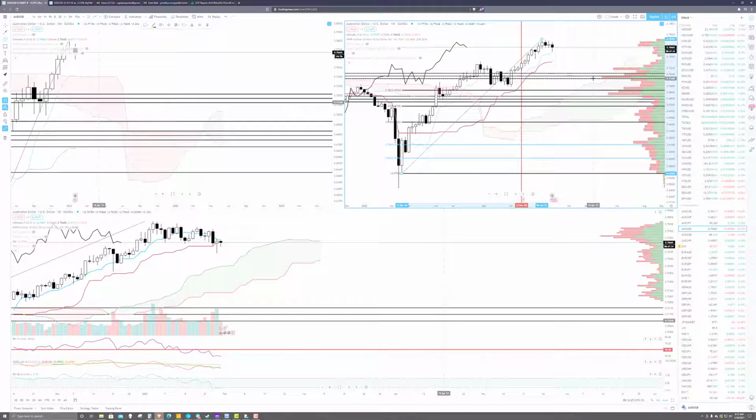But in a nutshell, the Aussie dollar has had a beautiful run up. I think we continue to go higher. But in the short term here, prices dropping and moving lower is what's expected.